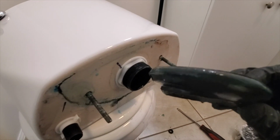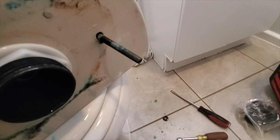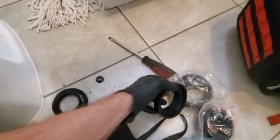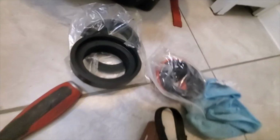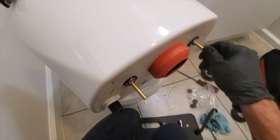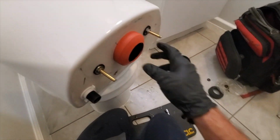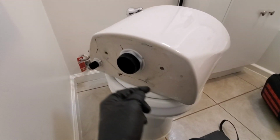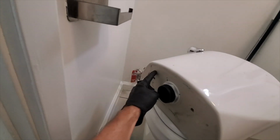Leaking from this. I'm just gonna change it all anyway. Screw it. I got more right here. Okay, I got various, that one's definitely too big. Those are both gonna be too big. Let's hope this one. Yeah. That's the one. Alright. Those are on there. Yep, uninstalled it. There's a little crack in it. So I'm gonna have to get a new toilet. Crack right here.